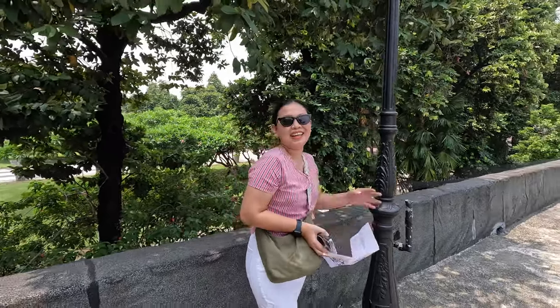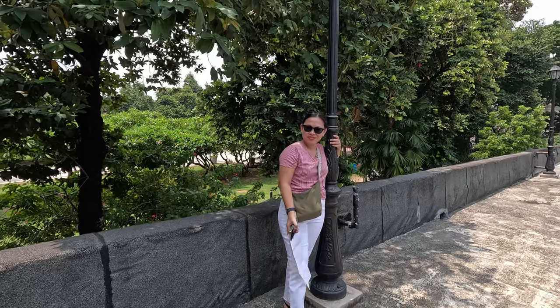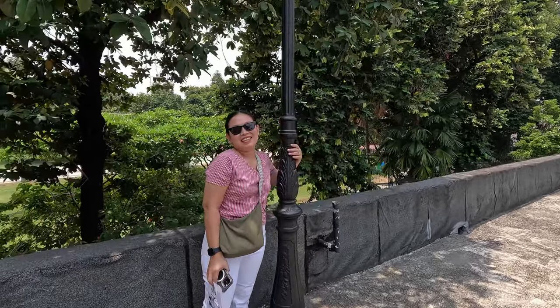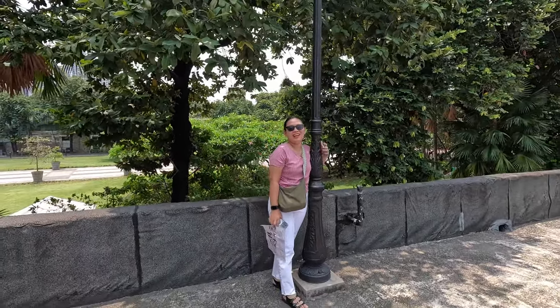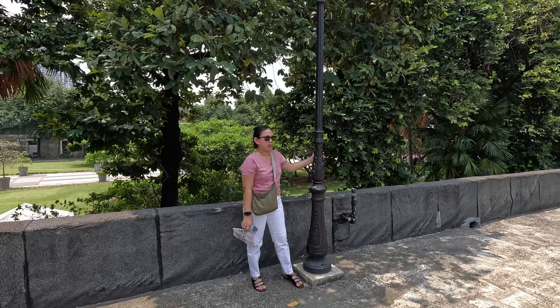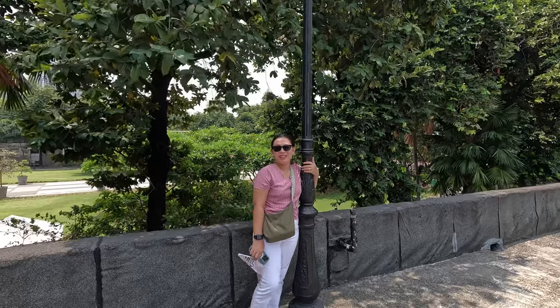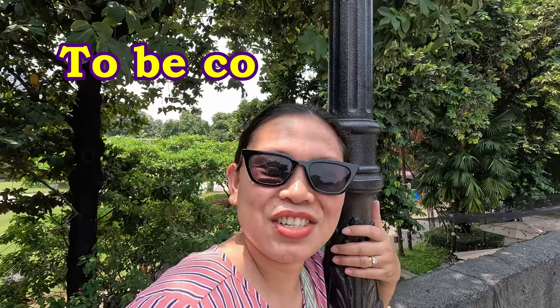Look, guys, as long as she is walking under the sun, she is complaining and trying to get into the shade as fast as possible. But when she is shaded, look at her. This is the shady part that I will stay in. You roam around the area so you can see the video of it. It's so hot, guys, so I will stay here in the shade.